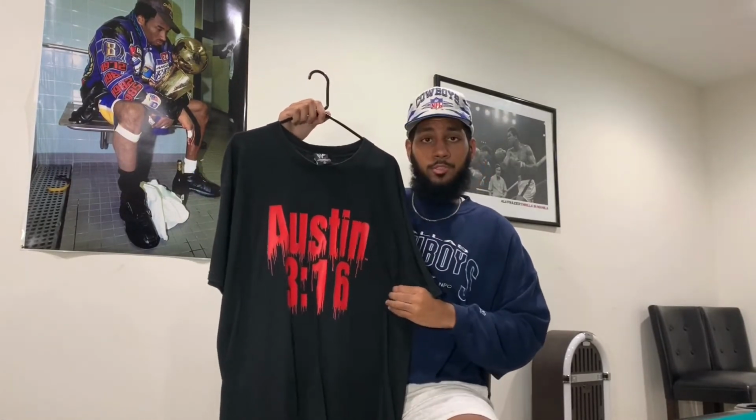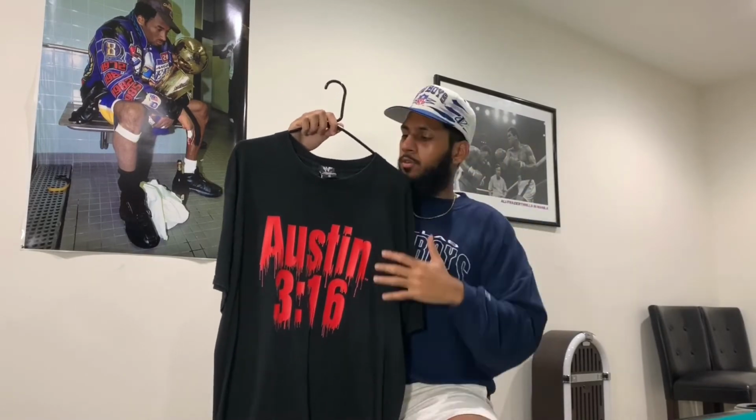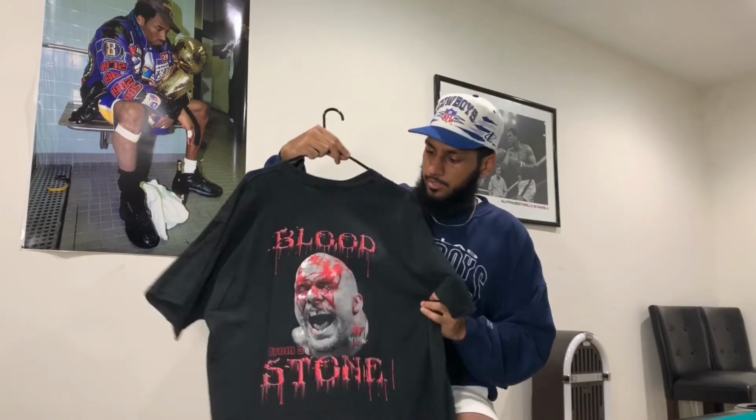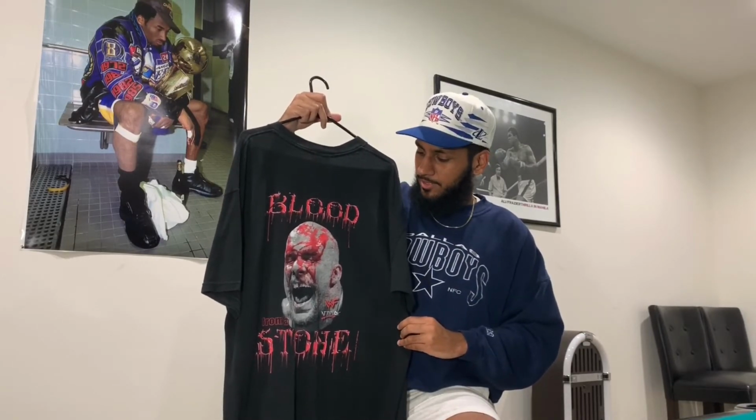So coming to the end of this part of the collection, I'm just going to be showing probably the more hype pieces for wrestling. When I first started collecting, it wasn't this crazy. There were obviously collectors, but now these prices have gone up tremendously, especially on this t-shirt right here. This is Stone Cold Steve Austin, Blood from a Stone t-shirt. It's just like the Austin 3:16 one I showed earlier, but it's in red, with the blood dripping. And the back, if y'all don't watch wrestling, you're probably like, what is this? But it's classic, man.